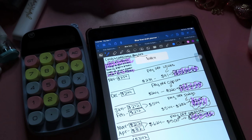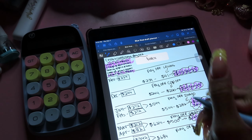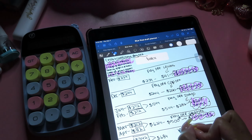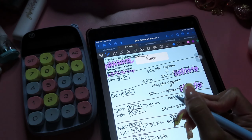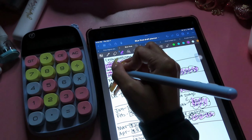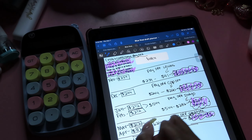With 684, we're going to go ahead and pay off the, we did pay off the Credit One. Yeah, let me slow down. So we're going to go ahead and, I added the minimum back in there, right? Yeah. We're going to go ahead and pay off the Destiny. So it's going to take 3 months, July.